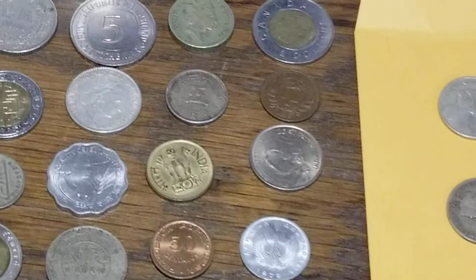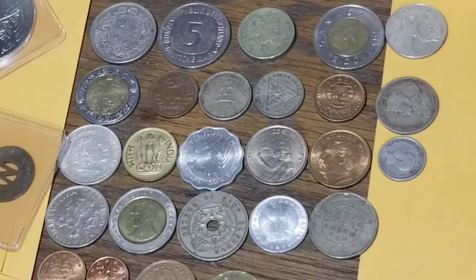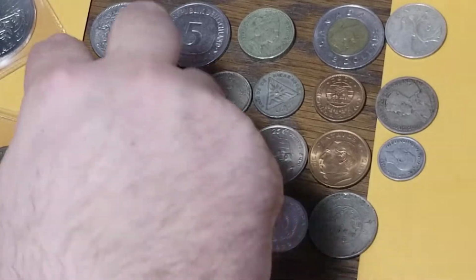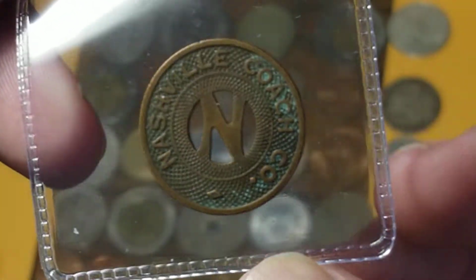Today we're going to take a look at these coins which I picked up from my local coin shop. Alright, so it's February 2022, and for the first time I had a chance to visit my favorite coin shop in Nashville. And the first thing that he had that I had never seen before were Nashville transportation tokens.